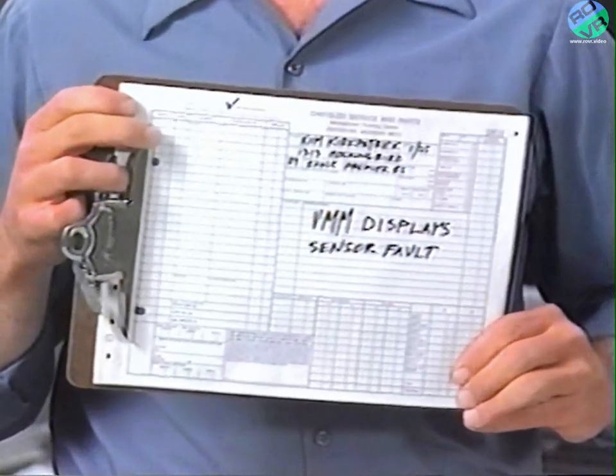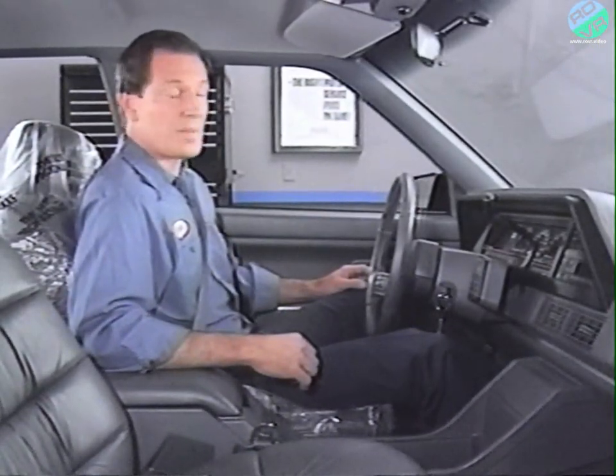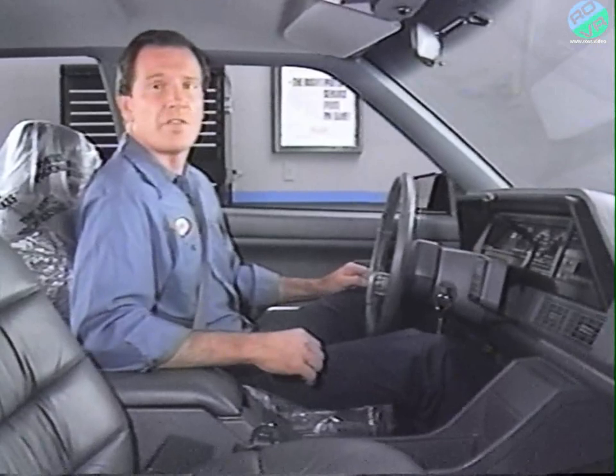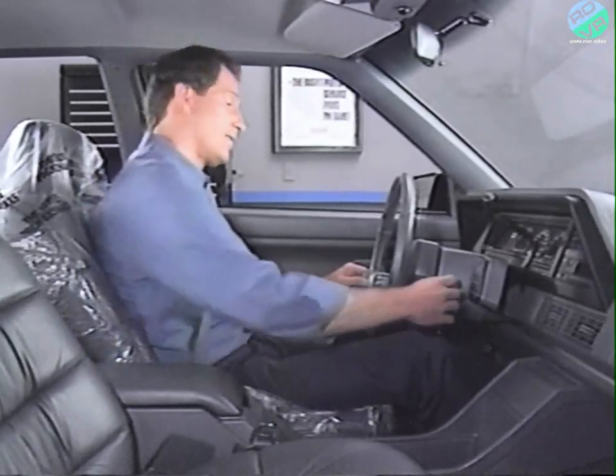This customer's complaint is that the VMM is displaying a sensor fault. The first thing we need to do is find out which sensor is at fault. We can do this by checking with the VMM. Pressing the check switch shows us that the washer fluid sensor is the one responsible for the fault message. The sensor message means that the VMM isn't getting the information it's expecting due to an open somewhere in the windshield washer's electrical circuitry. So that means we have to perform a visual check to make sure all the connections and wires are okay.